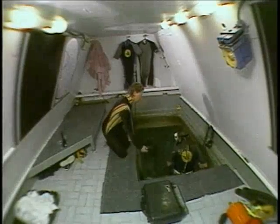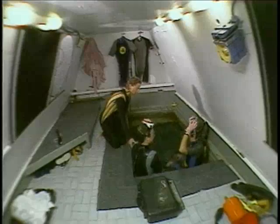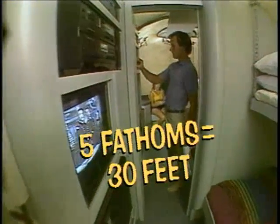Wonder what tunes they gargle around the campfire when they roast squid weenies. Voila! It's out of the water and into Jules' Undersea Lodge. It's the world's only underwater hotel. The hotel is named after Jules Verne, author of the famous book 20,000 Leagues Under the Sea. Jules' Undersea Lodge will have to settle for 5 fathoms, or 30 feet.